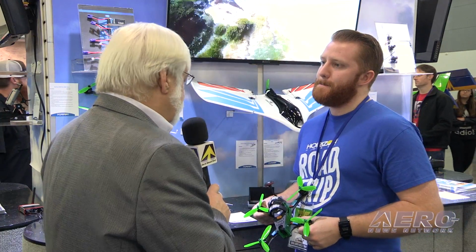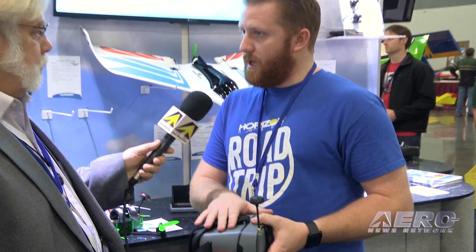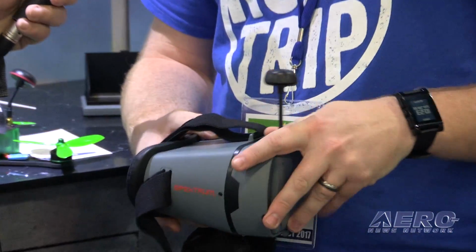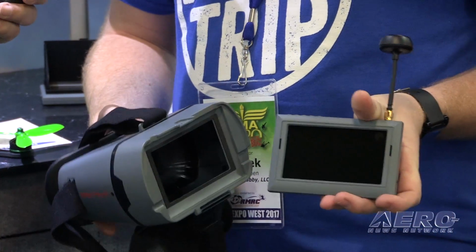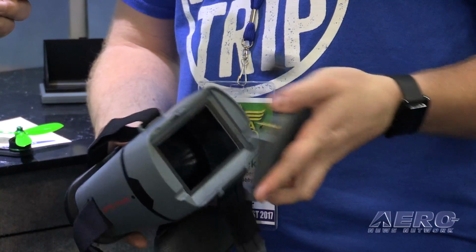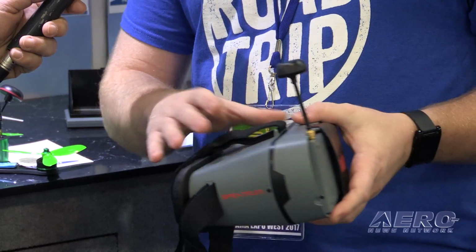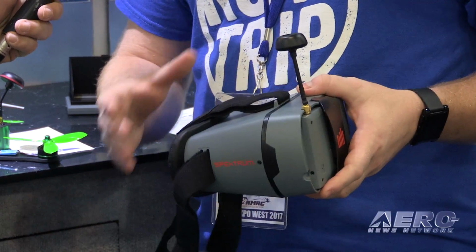Run me through the goggles, the visual interface. There are many different goggles out there. This is kind of an entry-level goggle solution. It is actually a screen that stands alone as a monitor with an integrated video receiver and integrated battery. That pops onto a headset like this, and as you wear it, the only thing you're going to see is the screen.